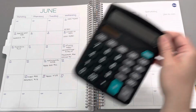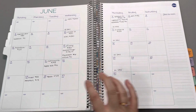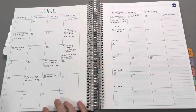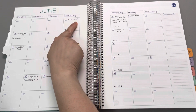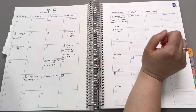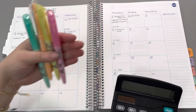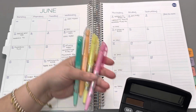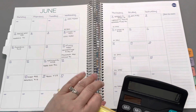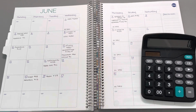So what I've done so far is I wrote in all of our bills for the month of June. And next to them, I went ahead and added the values of those bills. So here I've got 4 different highlighters. So I'll use these to kind of break down how I'm going to pay the bills. So let's go ahead and get started with, let's do pink.